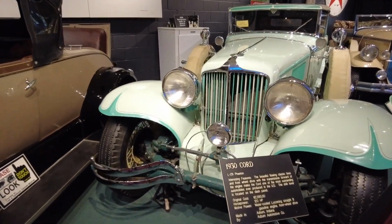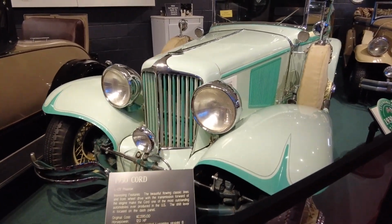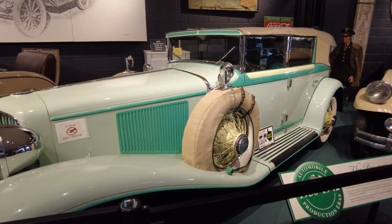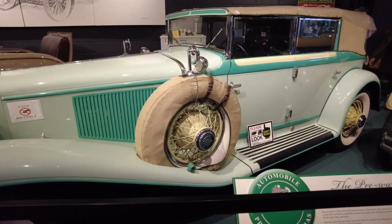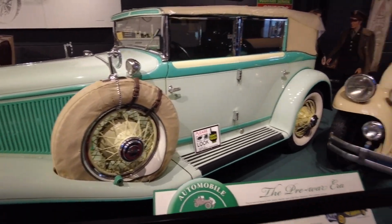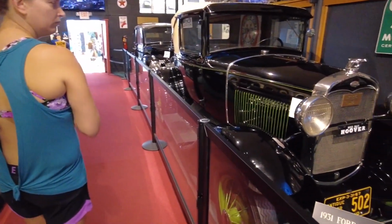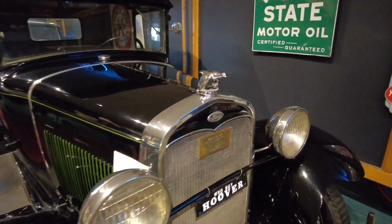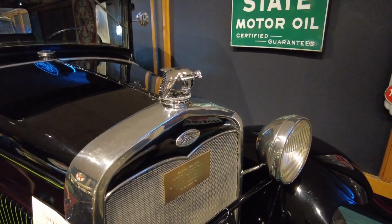It's 1930 Cord. Ooh, man, look at that. That rail that goes along the bottom there. Kind of cool. 1931 Ford Model A. Got like a duck or a bird or something on the front.